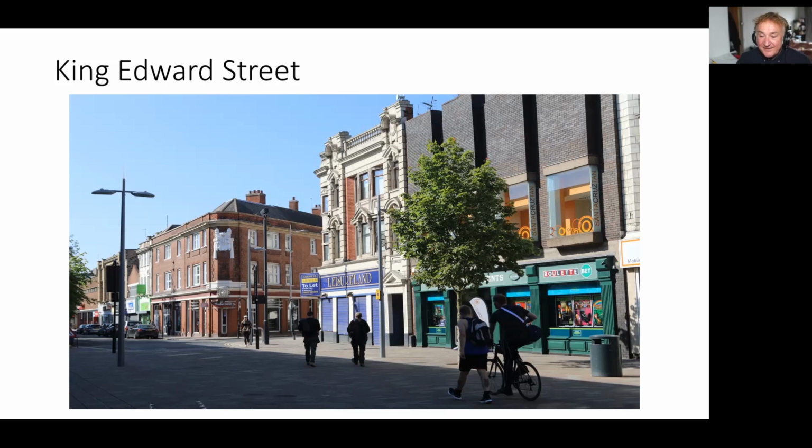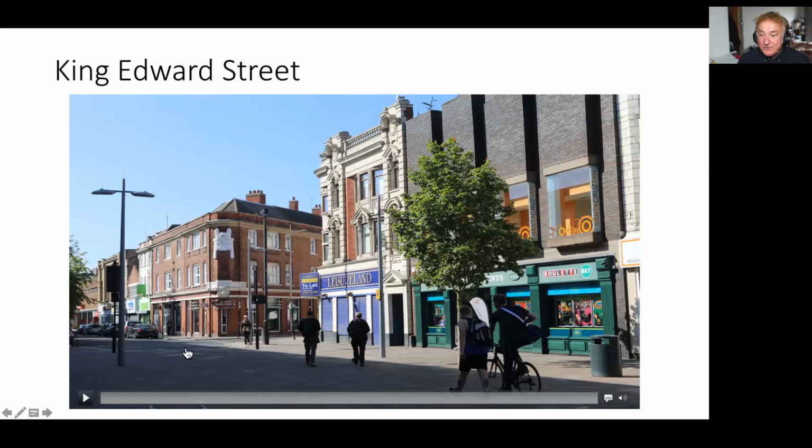So let's set off at Paragon Station this time and come all the way down to King Edward Street. I'm just going to stop at the mural. I don't actually walk up here with the camera.